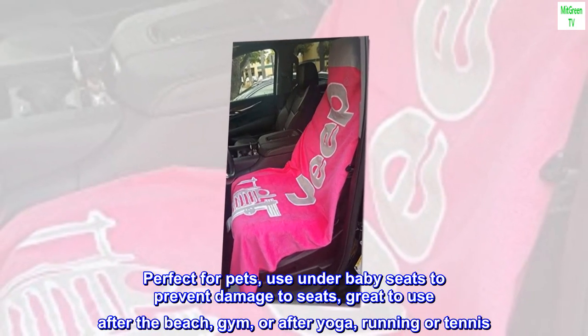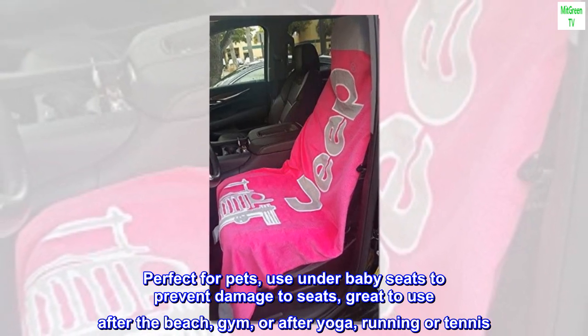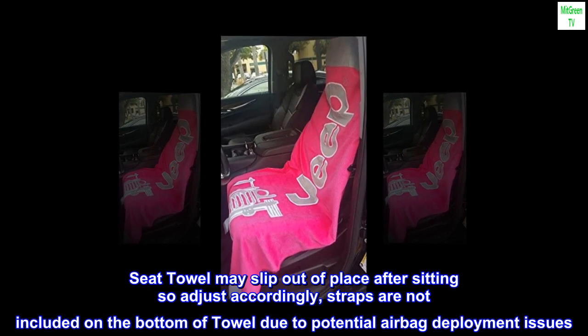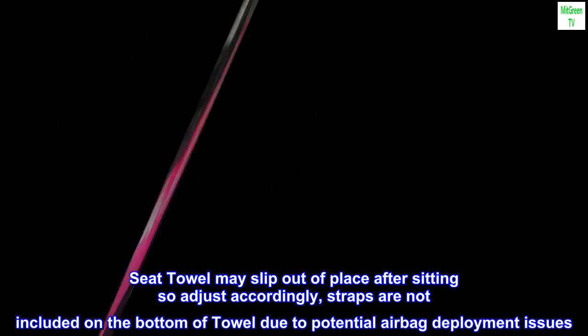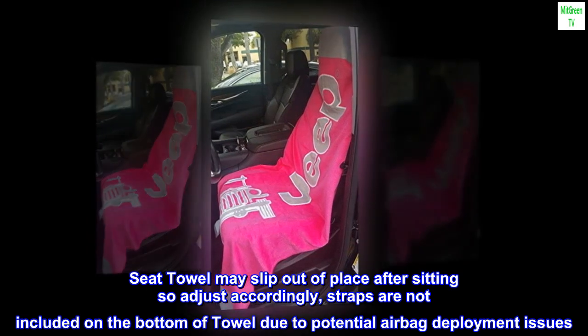Perfect for pets, use under baby seats to prevent damage to seats, great to use after the beach, gym, or after yoga, running or tennis. Seat towel may slip out of place after sitting, so adjust accordingly. Straps are not included on the bottom of towel due to potential airbag deployment issues.